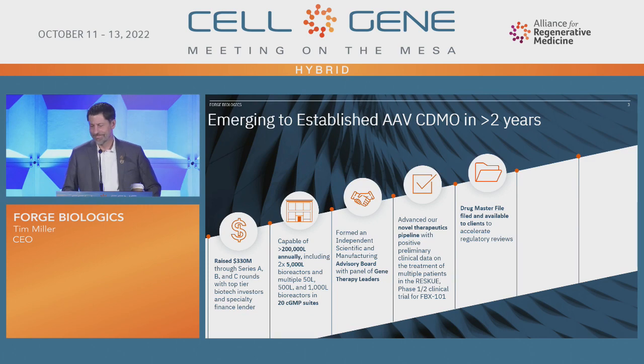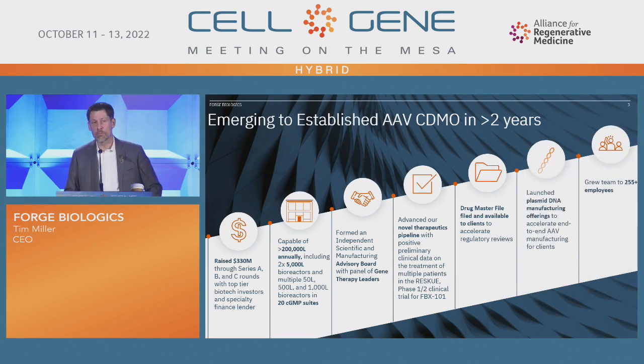We formed an independent scientific advisory board, really to help us with some of our thought process in manufacturing. A lot of gene therapy leaders. We advanced our therapeutic pipeline into the clinic with the RESCUE trial, and we'll talk a little bit about data in that towards the end. Very typical things that you would expect out of a good CDMO: we have a drug master file on file and available for clients to help accelerate. And more recently, we just announced our plasmid DNA offerings.